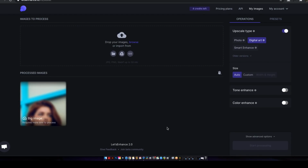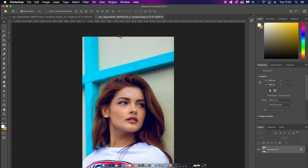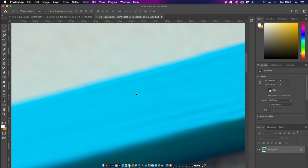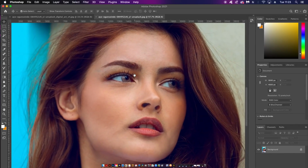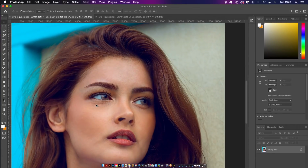Now if you want to just make your image larger and retain the same quality, then I suggest leaving the color and the tone sliders completely alone. But yeah, let's blow this image up and then go into Photoshop to see the results. So here we are in Photoshop, and my rulers are set to pixels as you can see. Now the original image has a width of 3000 pixels, and if we zoom in, the quality does seem good of course.